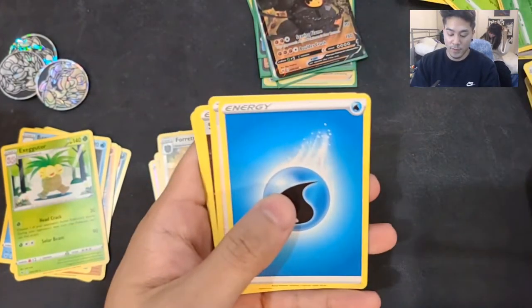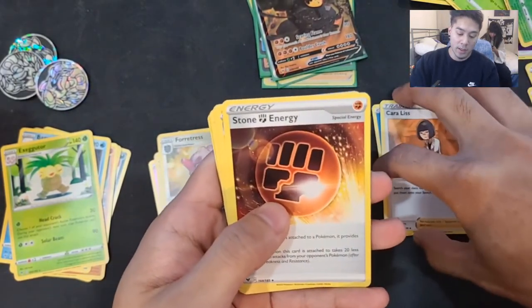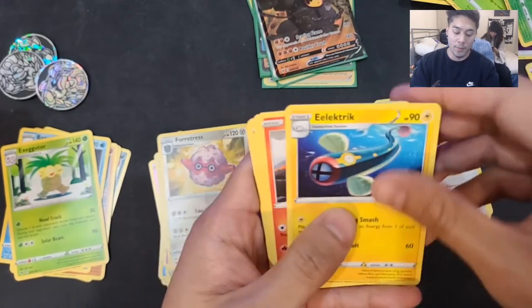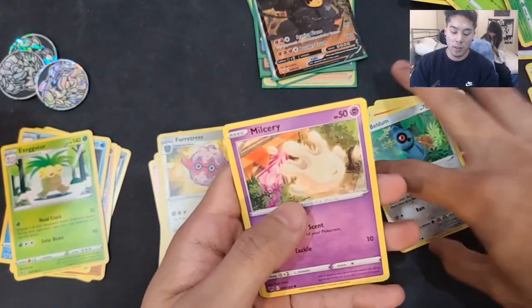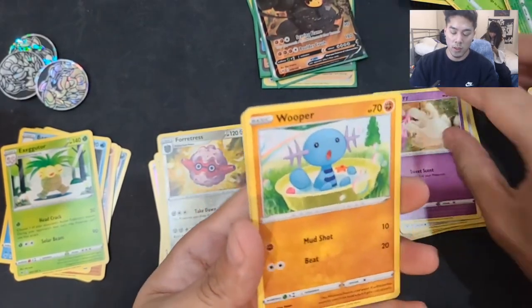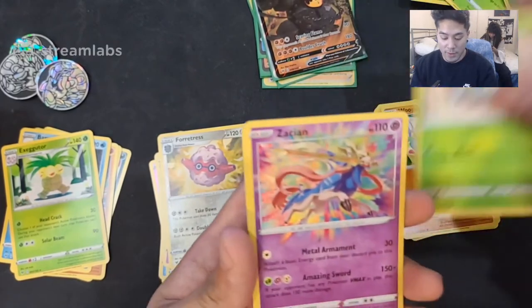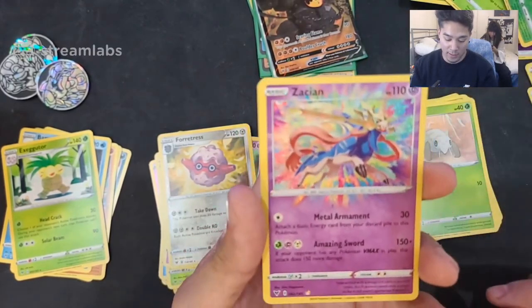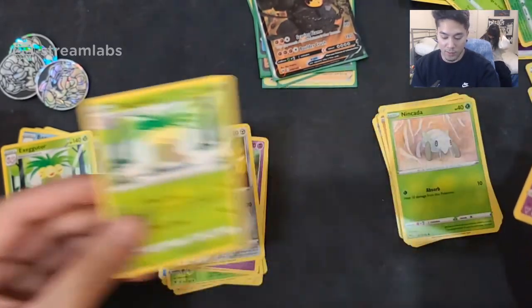It's all good though. Water energy, Careless, Stone energy, Electric, Slugma, Beldum, Melsuri, Wooper, Incada, another secret rare Zacian. And then we got Execute. Wow, we got two cards of the same.